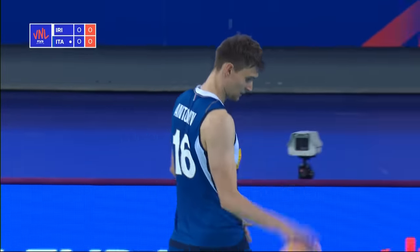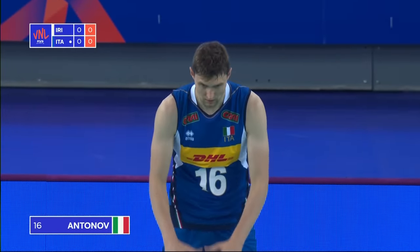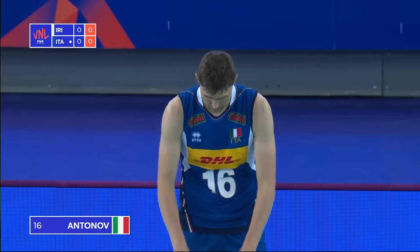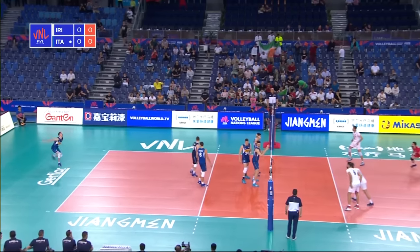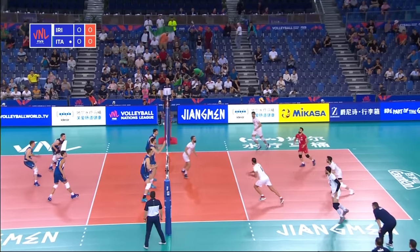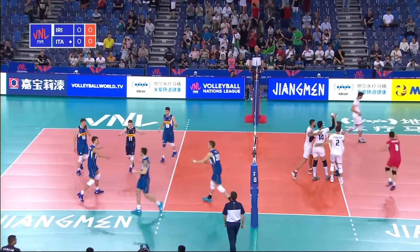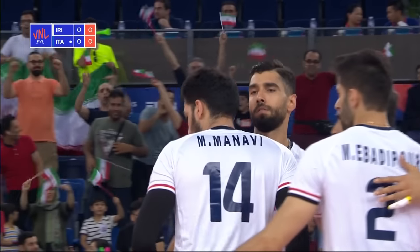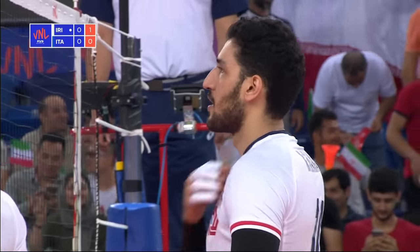One here, pool one of the Men's Volleyball Nations League 2019 on the start line. Germany and China, but first, Iran against Italy. It's Italy serving here. In the blue, and it's all white on the night for the first score. Iran taking it.